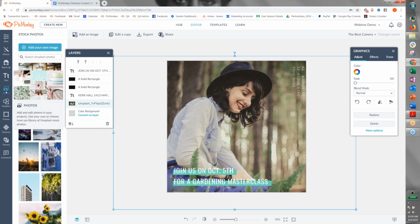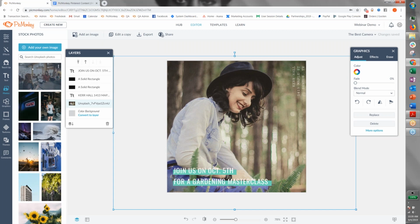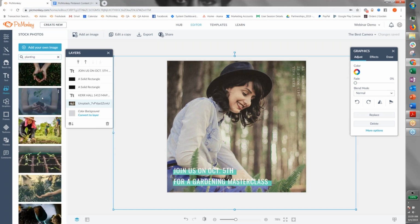It's the photo section just right above graphics, completely integrated into PicMonkey, so you don't have to go anywhere. So you can search through here on this section, which is really easy just to jump in and add something. You can also, especially if you're using our templates or a template that you've made, just select the photo and click replace over here, and that'll just replace this photo, which is so much easier.